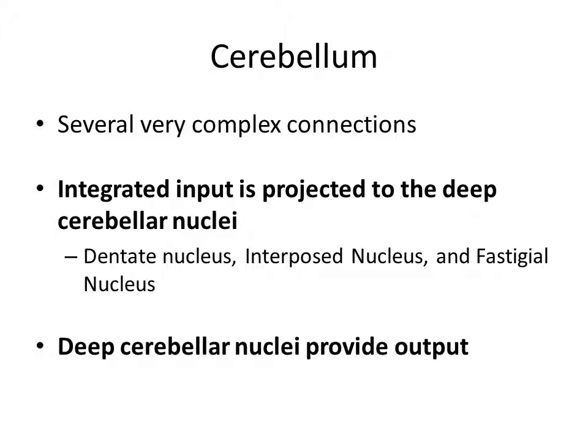There are many very complex connections in the cerebellum. Basically, input comes in, it is integrated and projected to nuclei that are deeply located in the cerebellum. You will not have to know the different nuclei or which part of the cerebellum they are associated with. Just know that there are these cerebellar nuclei deep within the cerebellum that take the information and send the output out that superior cerebellar peduncle.